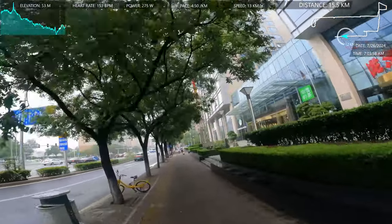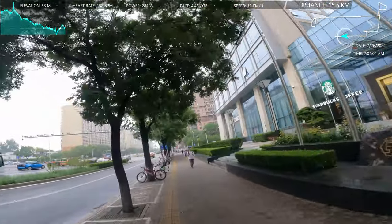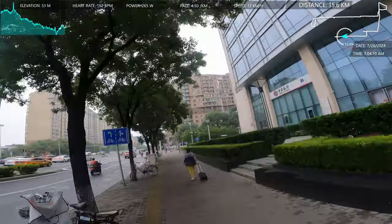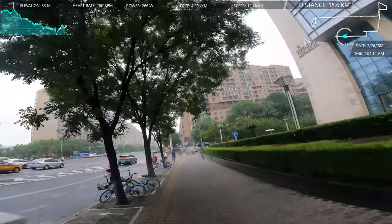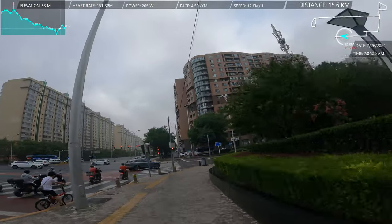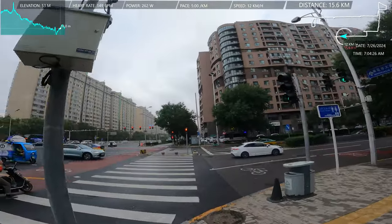Starbucks. I could do with an espresso right now. Even just a shot. Although it might mess my belly up. Probably need water more than anything. Yeah, I really need to get water. Not a lot of shops here again. Oh.